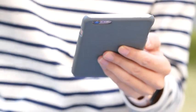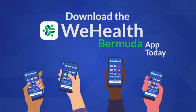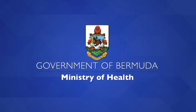We are using the power of technology to defeat the coronavirus. Download the We Health Bermuda app today. This message was brought to you by the Ministry of Health.